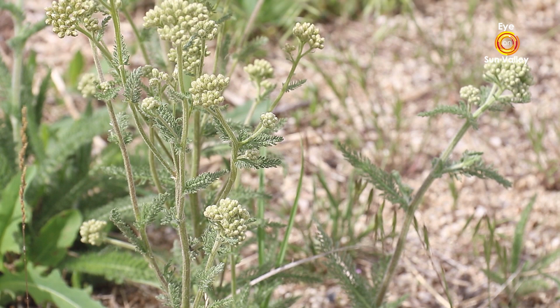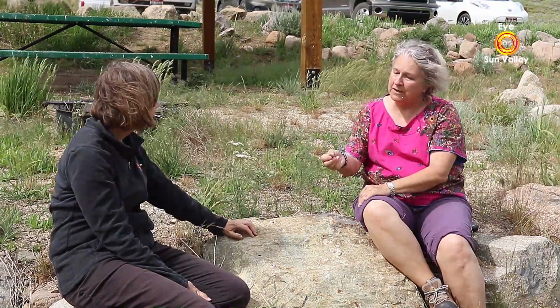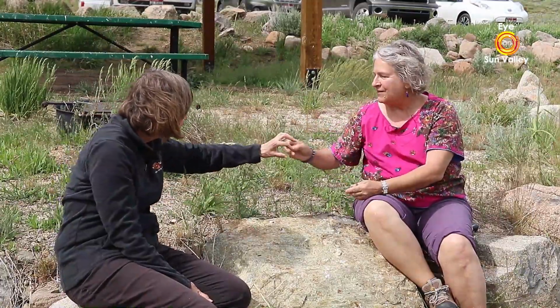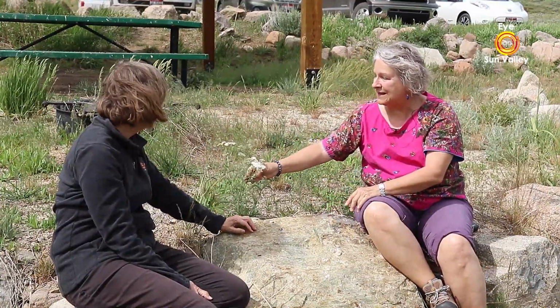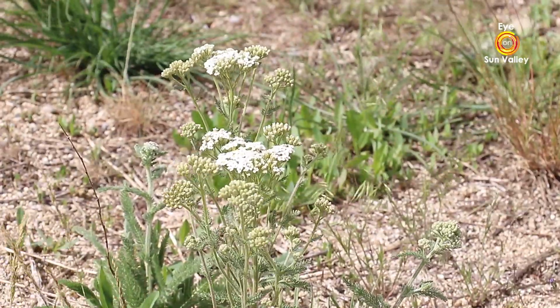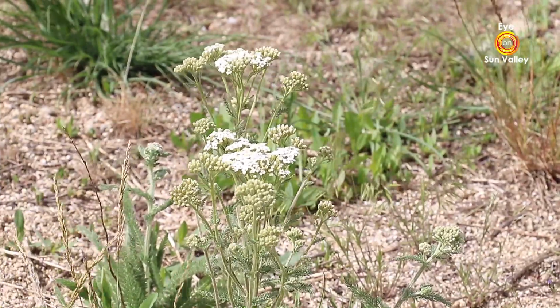Oh, wow. So this is a clue to the species name, which is Achillea millefolium. And millefolium means 1,000 leaflets, right? Ooh. And it's so soft. Yeah, it's very soft. And the other part of the name, the Achillea, comes from Achilles, who supposedly used this plant to bind the wounds of his injured soldiers during the Trojan War.